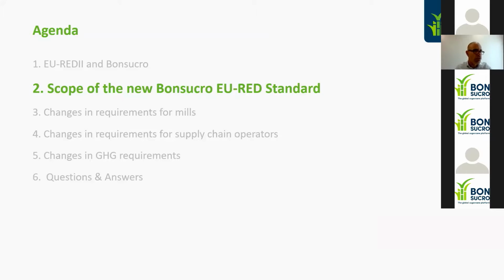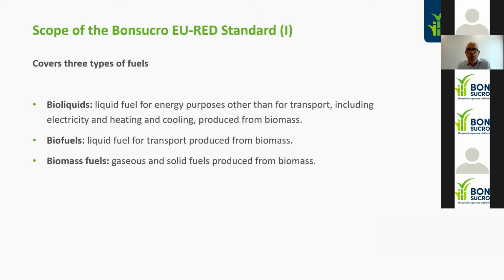And then coming to the second point on the agenda, which is the scope of the new Bonsucro EU-RED standard. The previous RED I and also Bonsucro EU-RED covered 2 types of biofuels: bioliquids and biofuels. Now, RED II covers an additional category of fuels, biomass fuels, meaning that the Bonsucro EU-RED standard now covers 3 types of fuels. Bioliquids, which are liquid fuels used for energy purposes other than transport, in particular electricity, heating and cooling, made from biomass. Biofuels, as you know, are the liquid fuels for transport. And then there are biomass fuels, which are either gaseous or solid fuels produced from biomass.